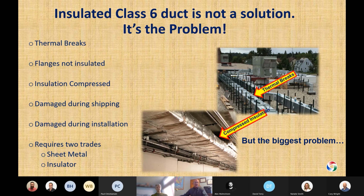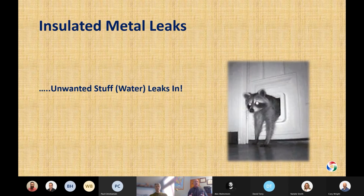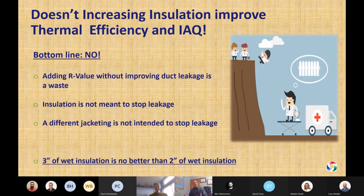When you put that outside, now you have even bigger issues, because not only is the air getting out, but we have to be concerned and understand that if the wanted stuff, the air conditioned, is leaking out, that the unwanted stuff is going to leak in as well. And so now we have big problems, because once that insulation is wet, it loses 85% of its thermal value. It starts to create mold and mildew.